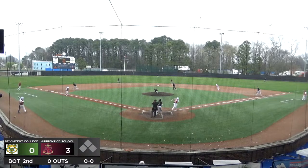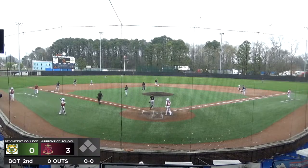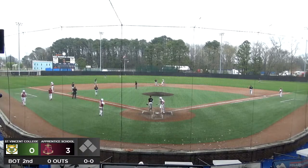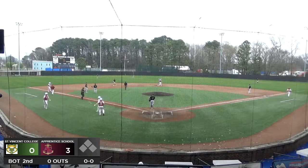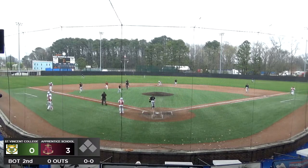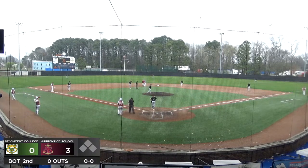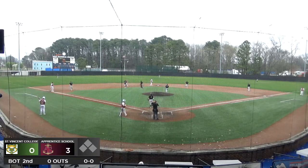Cam pokes that between short and third. Connor scores easily. And Scarola holds up Yeary at third. Bring up the second baseman, Nolan Edwards. Nolan tripled his first at-bat, knocking in two runs.